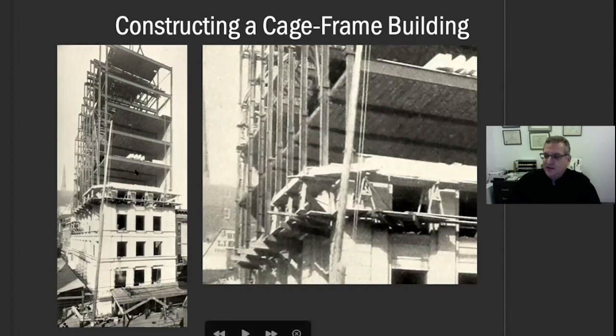So what happens here, why does the frame get up ahead of the walls? Because building the frame is faster. And again, the masonry still has to shut down in the winter, but the metal work does not necessarily. So you could start to see something like this. Now, what's interesting about this particular photograph is that it's showing you a construction error from 120 odd years ago.